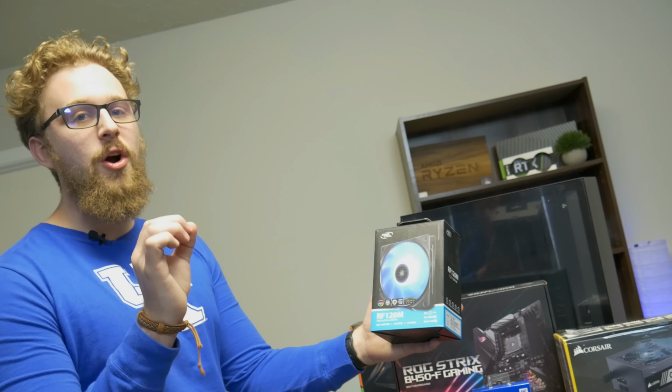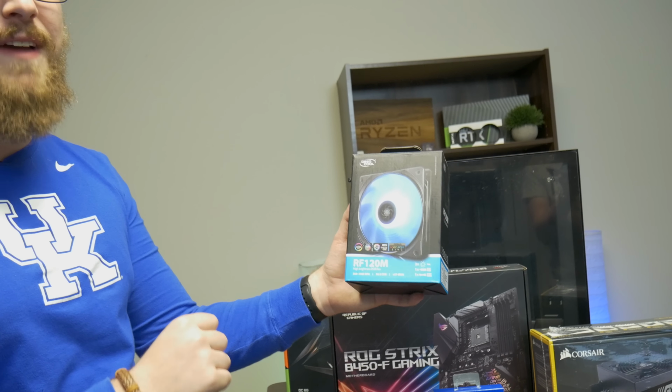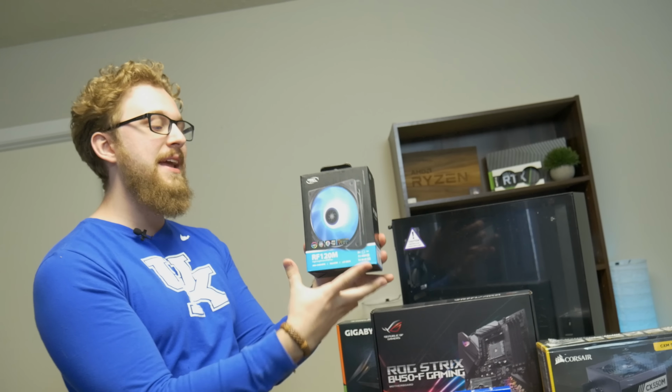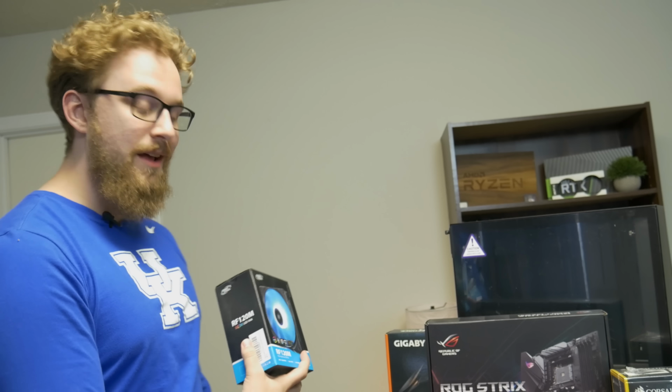And lastly, for some RGB magic, we're gonna be using these Deepcool RF 120 millimeter RGB fans. Deepcool is nice enough to send these out. We're gonna be decking this case out with a lot of RGB, making it look real nice. And as Jackson mentioned, we're gonna be making it orange to match this Overwatch theme. So how about we just go right ahead and start building this thing?